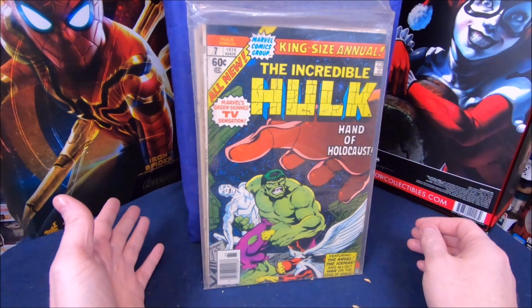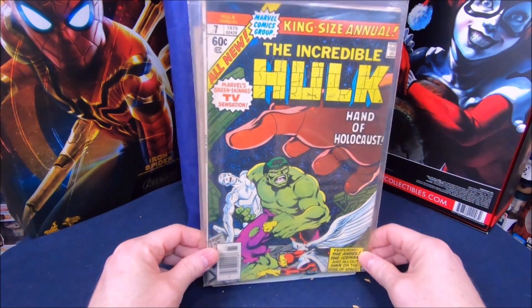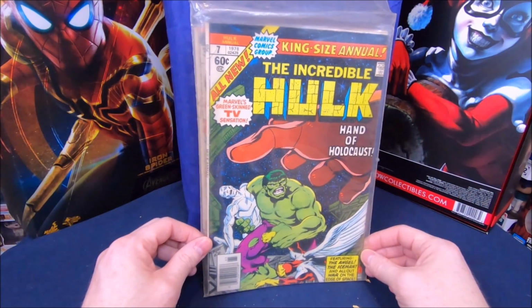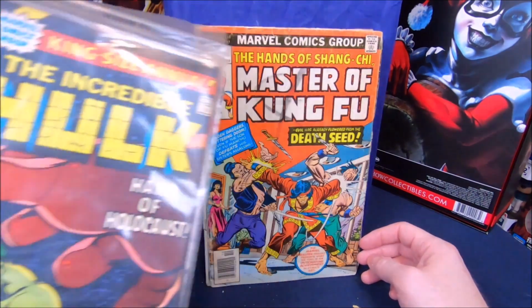I guess they just don't value the comic books. They don't put a lot out, but every once in a while I'll find some for $1. So we have a mid-grade Hulk Annual number 7. I mean, that's like an $8 to $10 comic book, so paying $1 for that is awesome. Plus, it's just a really awesome Bronze Age comic book, so I'm really happy to get that.